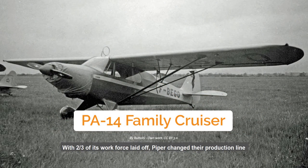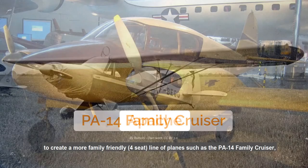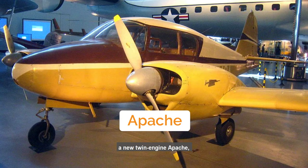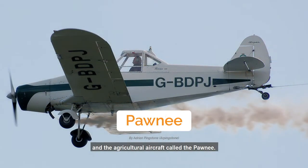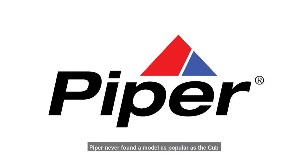With two-thirds of its workforce laid off, Piper changed their production line to create a more family-friendly four-seat line of planes, such as the PA-14 Family Cruiser, a new twin-engine Apache, and the agricultural aircraft called the Pawnee. Piper never found a model as popular as the Cub, and by 1984, the Lock Haven factory was closed. The company was sold and moved to Lakeland, Florida.